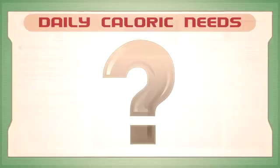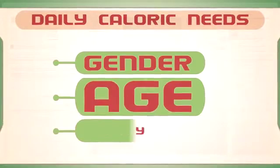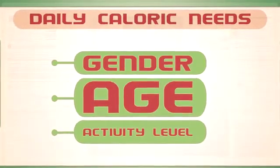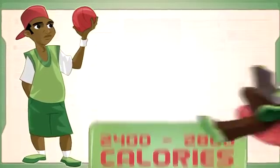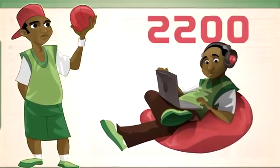In case you are wondering how many calories you need every day, the answer varies depending on your gender, age, and your activity level. For example, a 17-year-old male with a moderately active lifestyle needs 2,400 to 2,800 calories per day. If that person has a sedentary lifestyle, that number goes down to 2,200.